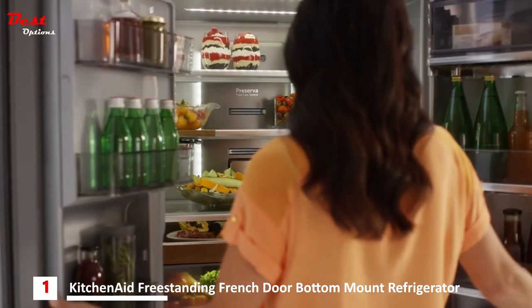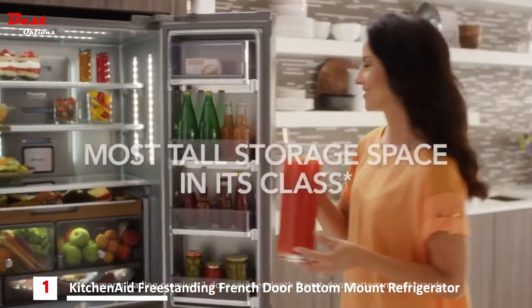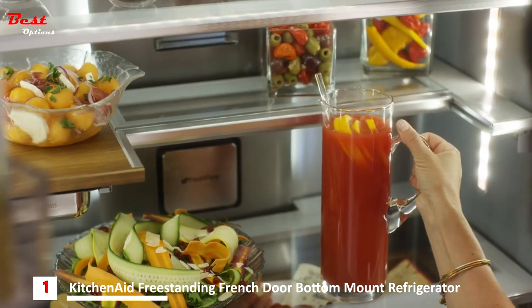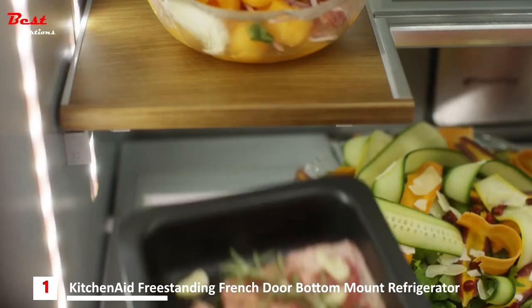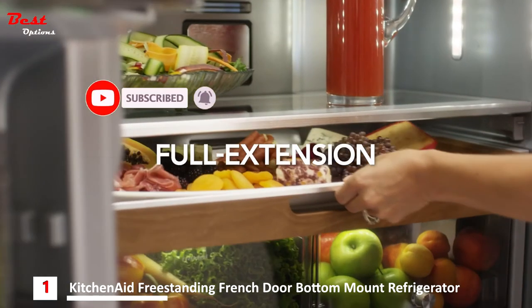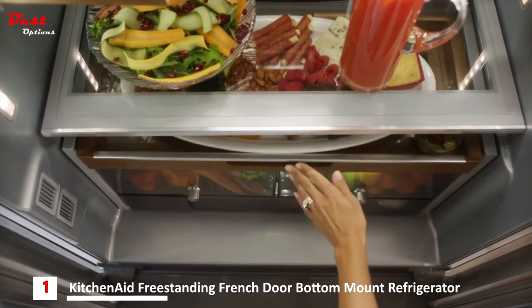Behold, a refrigerator as versatile and limitless as your creativity. With the largest capacity and the most tall storage of any in its class, thanks to a versatile slide-away shelf. An under-shelf pan transforms usually empty space into a prep zone, perfect for chilling dough or marinating meats. Full extension drawers let you see every ingredient easily, and a built-in tray extends your entertaining possibilities.